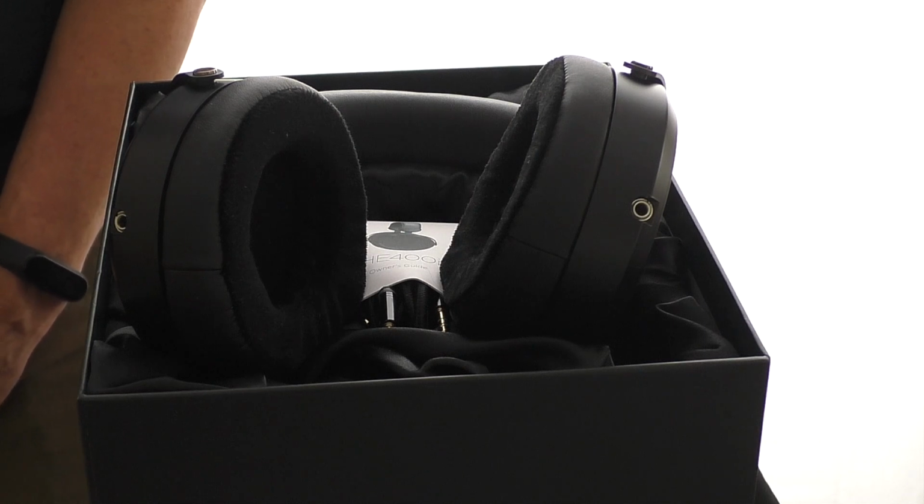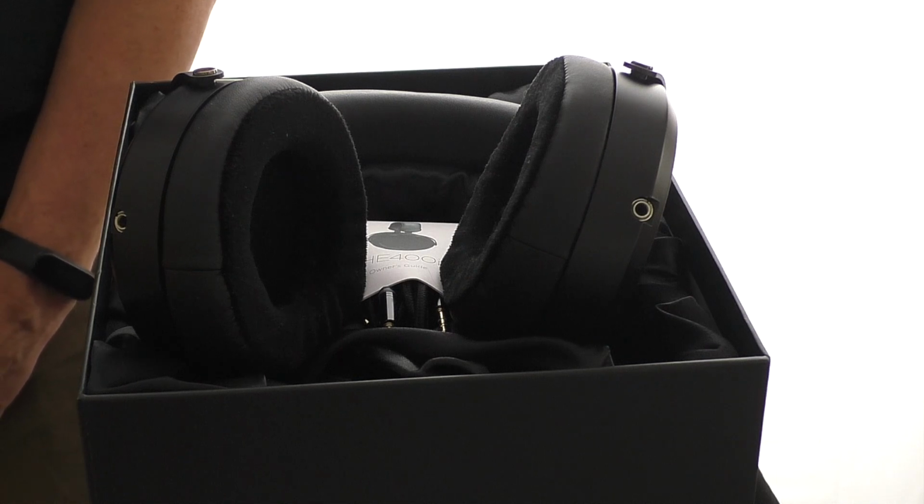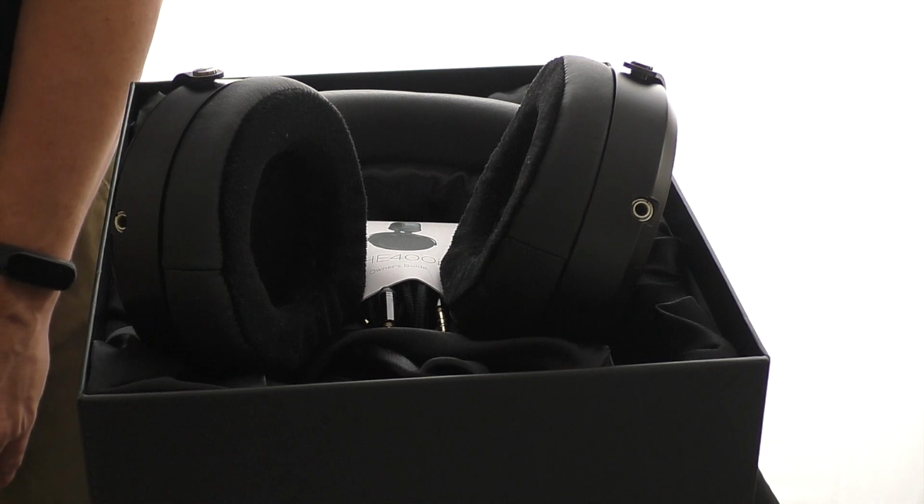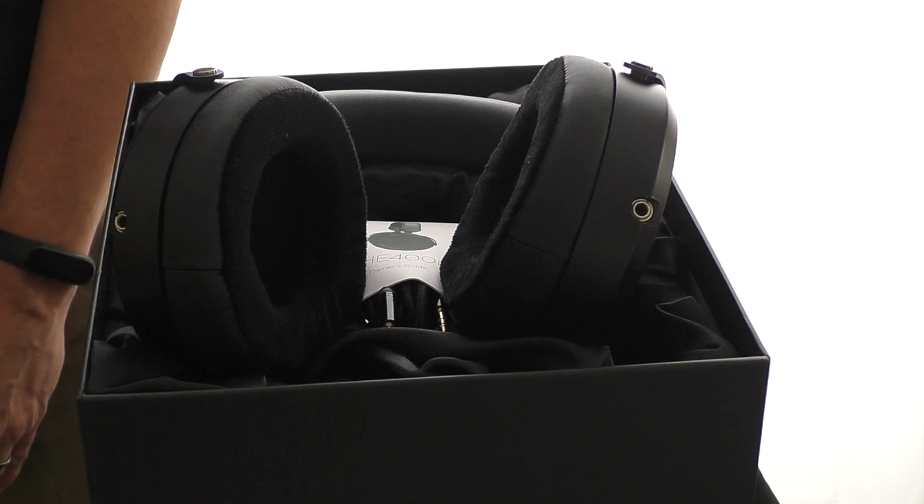A tiny little taste of the sound of these. This is a recording taken by placing an Olympus digital recorder directly inside the cups of the 400i 2020. The comparison model is the Pendulumic Stance. It is a closed headphone and has dynamic drivers.